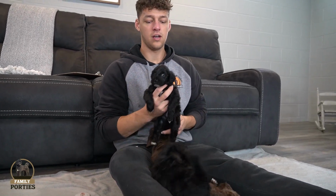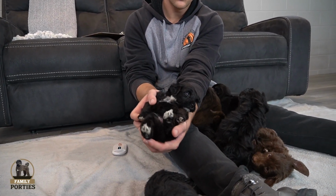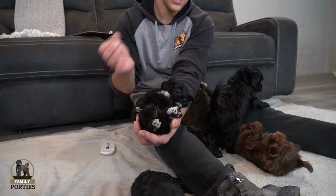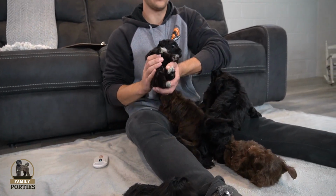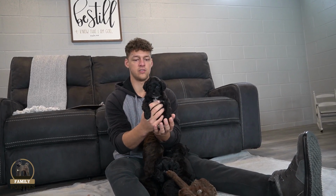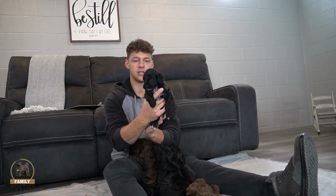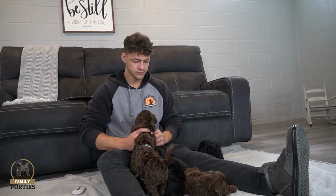Now he does have a little bit of spunk going on, but he also just flops back and hangs out. He really has two sides to him, an energetic side along with a nice, chilled out side. He loves being held. You can see he's just really hanging out. So again, this is Spike, absolute sweetheart. If you're looking for something a little bit smaller, or maybe a little bit more energy, there you go. He's gonna be a little sweet guy for sure.